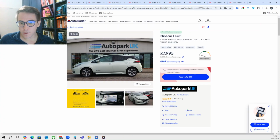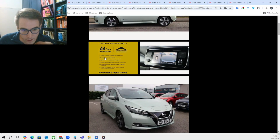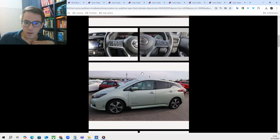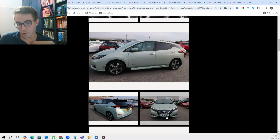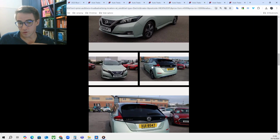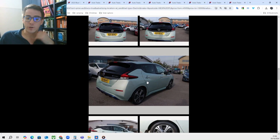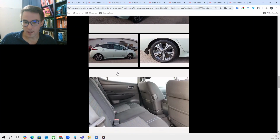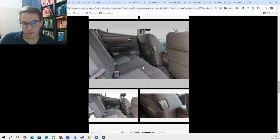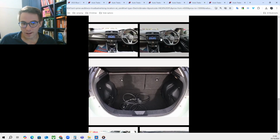What else can you get? For about 8 grand, you can get a 40 kilowatt hour Nissan Leaf. So you're stepping up in the world in terms of range. What are the AA saying there? Don't know. But it's been refreshed. It's got the new style badge versus the old Nissan Leaf. So it's a much better looking car. It's got surprisingly a lot of room. The rear space is quite good in these Leafs. The boots are quite big. This is a much better looking one. There's no mould everywhere like on the first one that we saw, and it's not a bad thing at all.